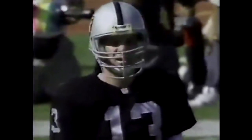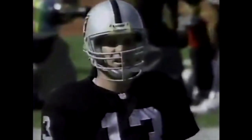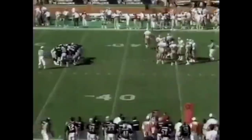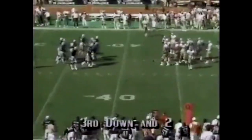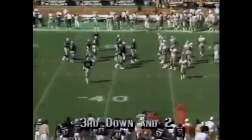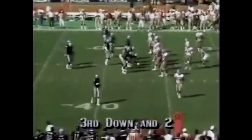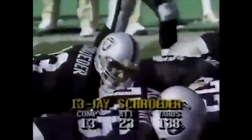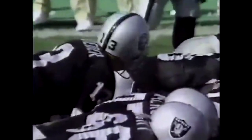3rd and 2. Schrader gets the calls from the sideline from Terry Robisky. Yeah, what the Raiders are thinking now is to run time off the clock, because with 9 minutes, 48 seconds, they know that the longer they can keep the ball, the 49ers don't have that many shots at them, and the 49ers need 2 scores. 3rd and 2.